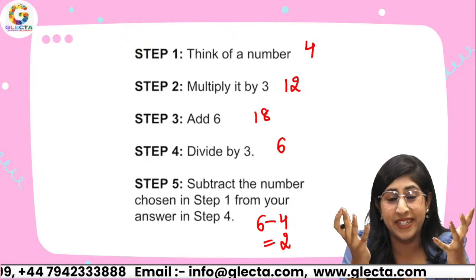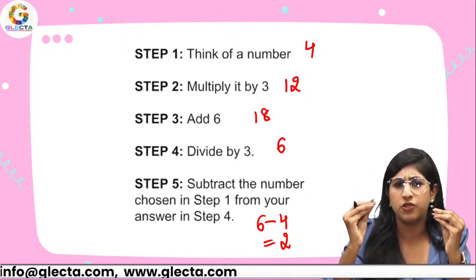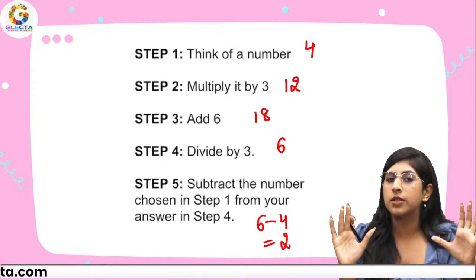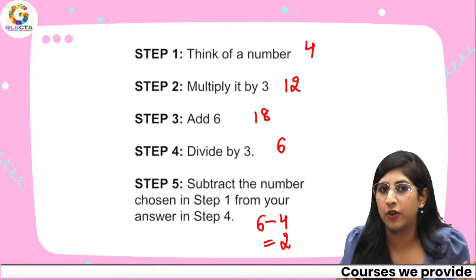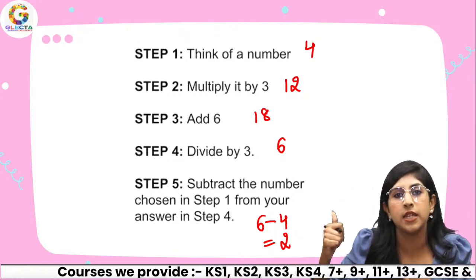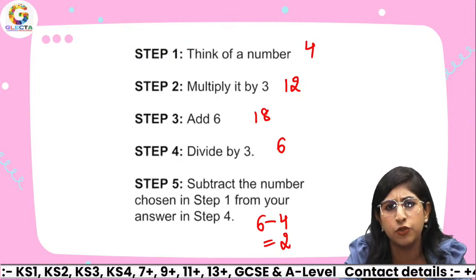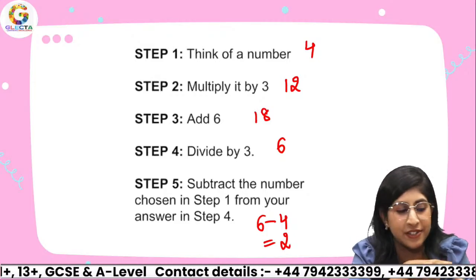What's the technique? Why am I getting 2? If you take any random numbers, you're always going to get the answer as 2. I'm not going to disclose my secret right away. I'll be saving it for the last, save the best for the last. So in the end, I'll be telling you how we are always getting 2 as the answer, and what logic we are applying. So save this for the later part.